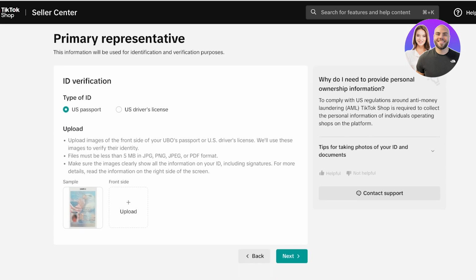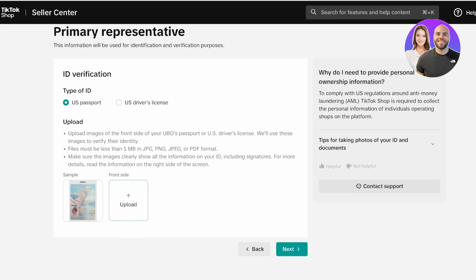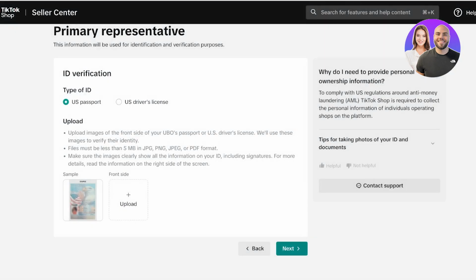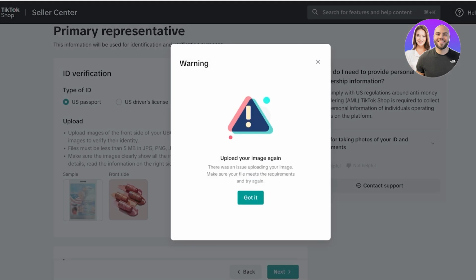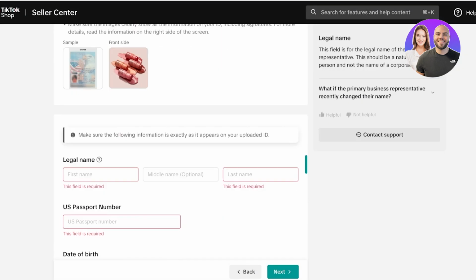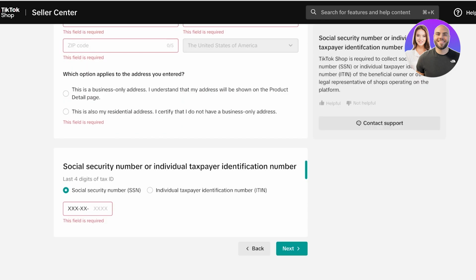So over here, you have 2 identity verification options, such as your driver's license or your US passport. You can see they have provided a sample that you can upload. You can go on ahead and upload that over here. If I upload a random image like this, you guys will see that it's going to tell me that there's an error, and it's just going to ask me to fill out all the information. Then you also have your social security number.